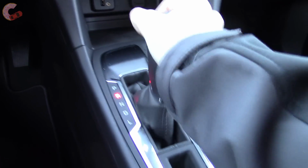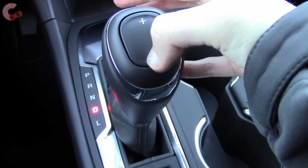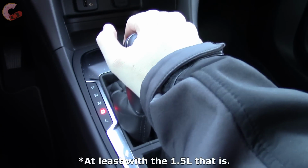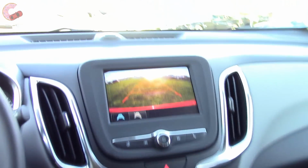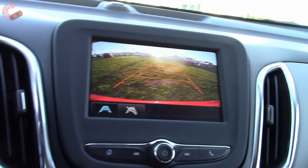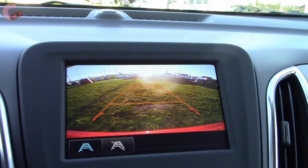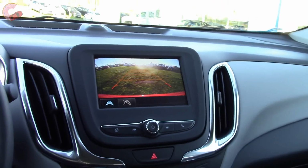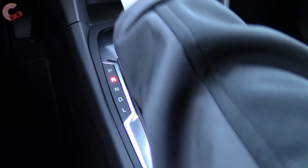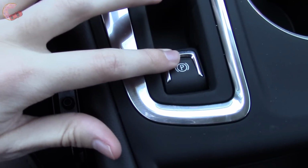A lot of you will like that the Equinox still has a large physical shifter, which is something the new GMC Terrain won't have. You can shift manually with these toggles, but there aren't any paddle shifters. A backup camera is standard equipment, and it includes trajectory, which a lot of rivals don't have. On the Premier, you can also now opt for a 360-degree surround vision camera system, which gives you a bird's eye view when parking. You also have an electronic parking brake.